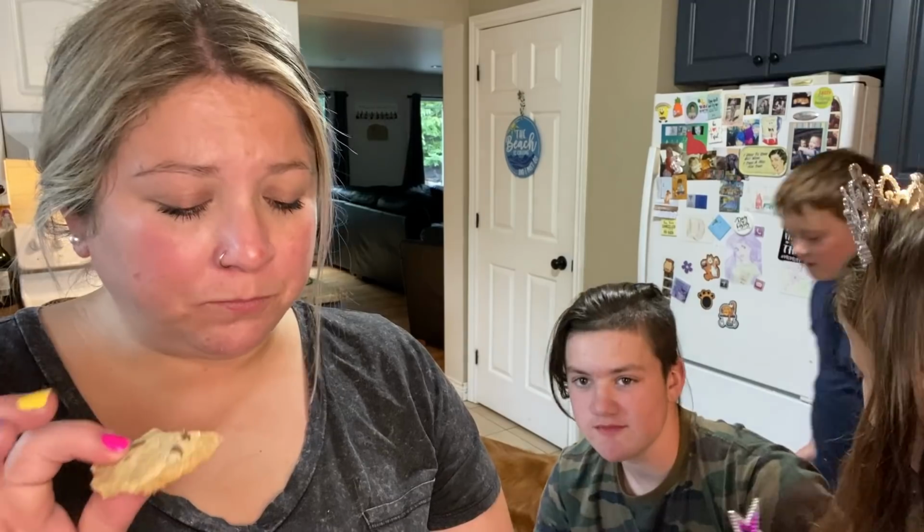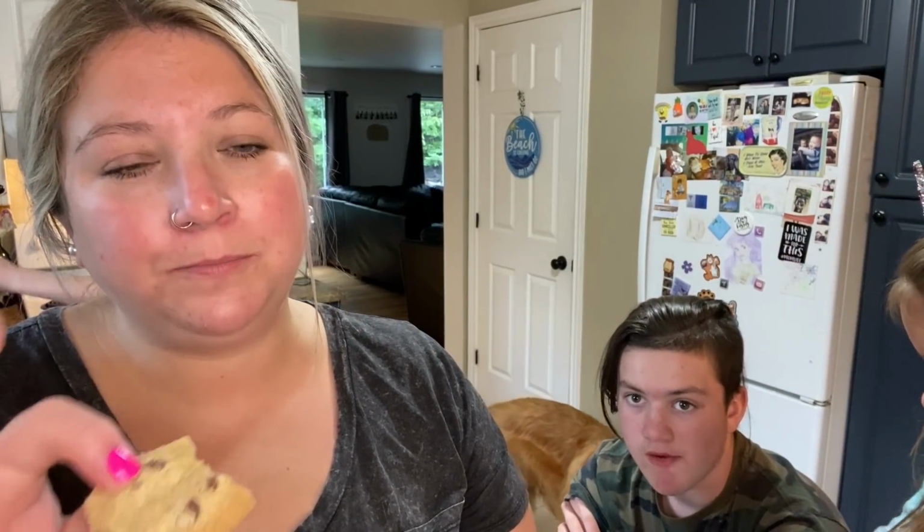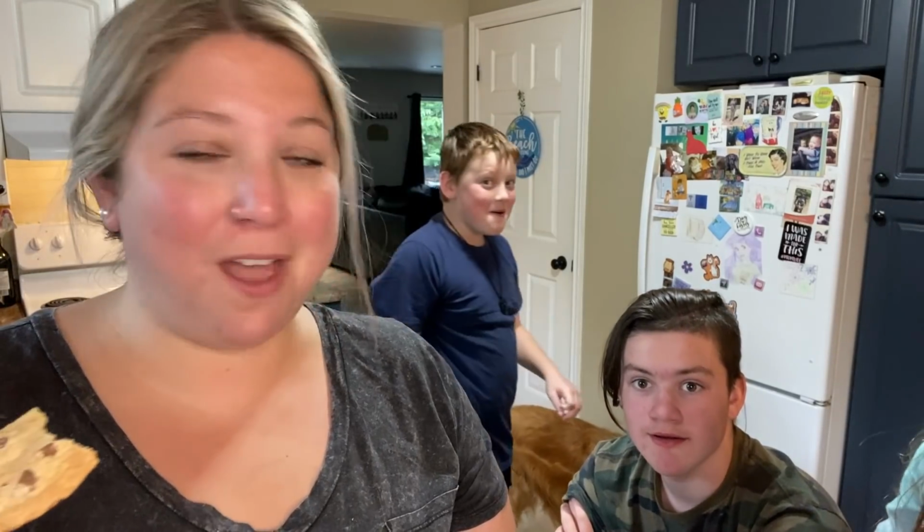These are pretty good, but nothing beats for me a freshly baked chocolate chip cookie when you almost burn it, but you don't, and it's just the edges get crispy and then the inside is chewy. That's my favorite thing in the world.